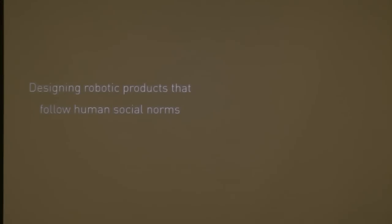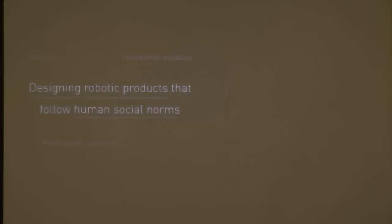So talking about designing robotic products that follow human social norms, if we break this down into some kind of task, what are the tools and methods that we need to use here? We're talking about some aspect of design, where we employ design knowledge and design methods. We need some aspect of computation, system building, and engineering. And at the end, we need to know a little bit about behavioral science because we want to look at people both before you design a product and after you design the product. Overall, this is a very interdisciplinary research space.